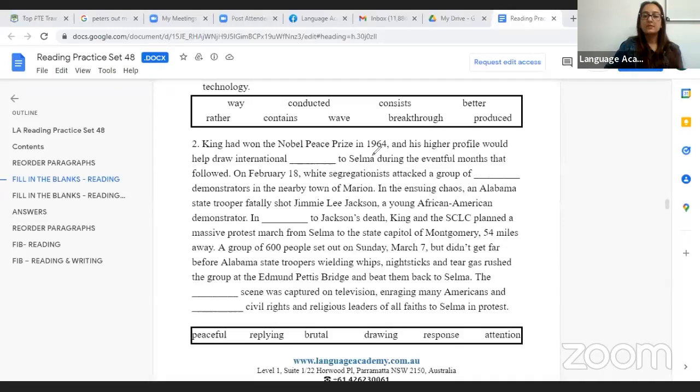King had won the Nobel Peace Prize in 1964, and his high profile would help draw international blank to Selma during the eventful months that followed. With the word draw, we generally use two nouns, draw attention or draw recognition. Both nouns go with draw. Draw attention is to get somebody's attention. So here they are saying his higher profile would help get international attention, to get people all over the world to give their attention to this particular place, Selma. So it was attention. Yes, we do have attention here.